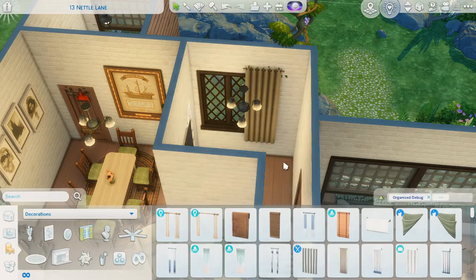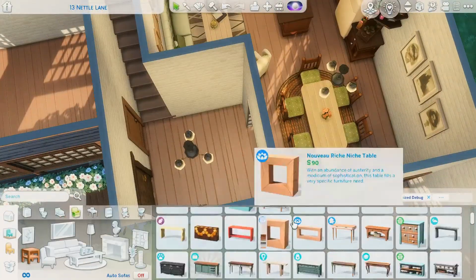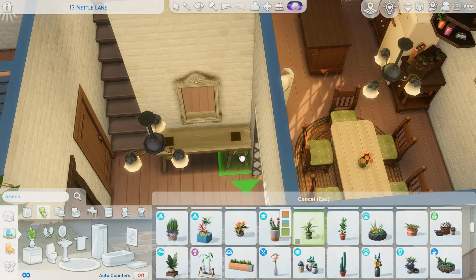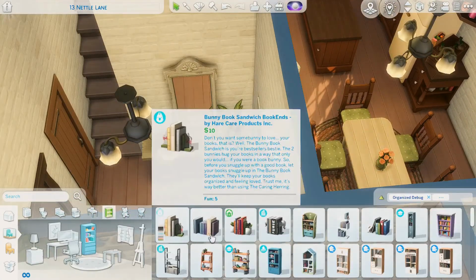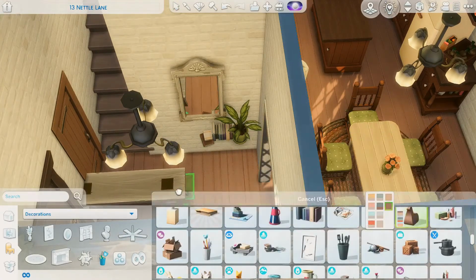And now we are just working on this little front entry space. I finally get around to adding a front door, because I guess I forgot to do that before, but yeah, not much to say about this space. I try to just make it look cute and lived in.